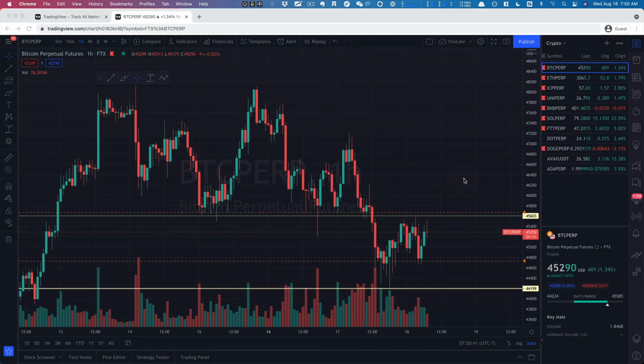Right now, looking at Bitcoin, even on the hourly time frame, it is still on the downward trend. But it's slowing down. Look at this. It's slowing down, so it's always a good sign. And I think there's a very, very good opportunity that Bitcoin will break 45,000 either today or tomorrow. But I will be waiting here because there's simply no opportunity for us to get into the market right now.